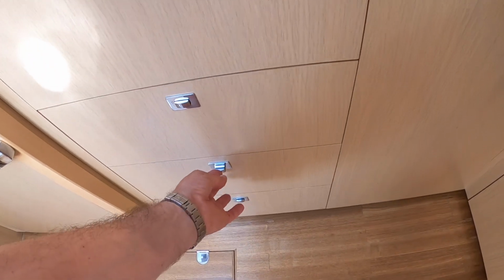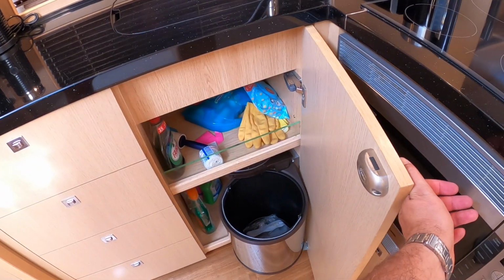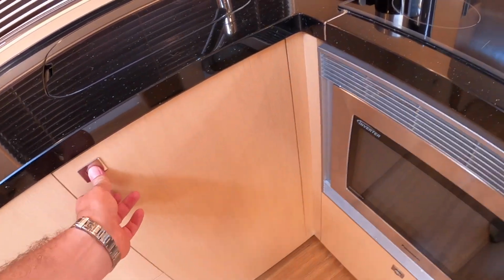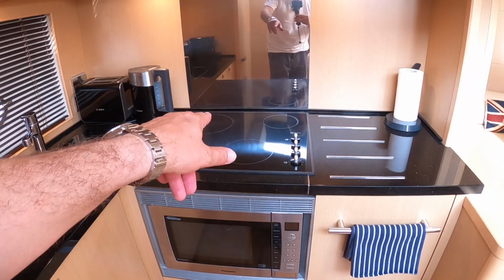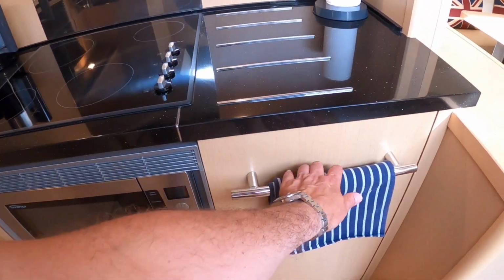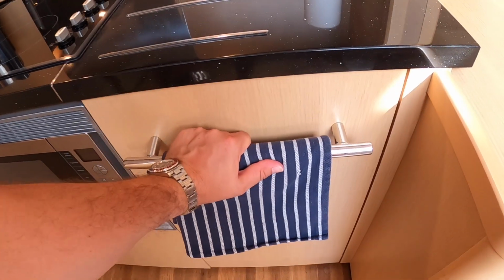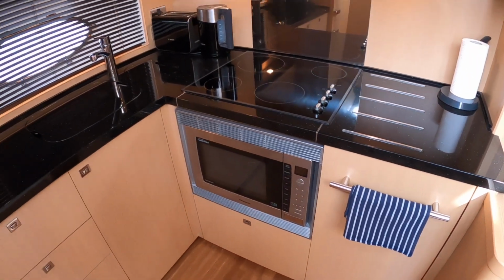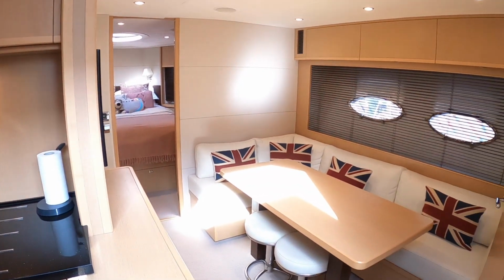Let's close those again. That is a bit of storage. And then you have a combination, that's a microwave and conventional oven and grill, and a ceramic hob up above. And your dishwasher is in that one. It's a very well equipped galley. I think what we'll do is we'll head forward and then we'll work our way back.